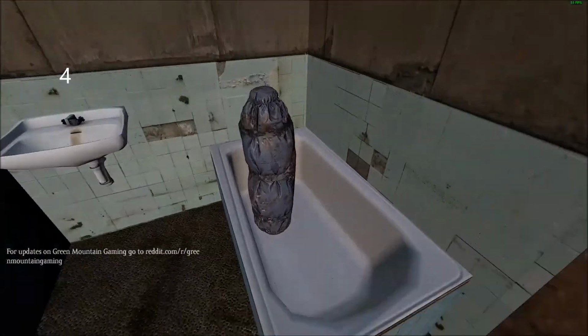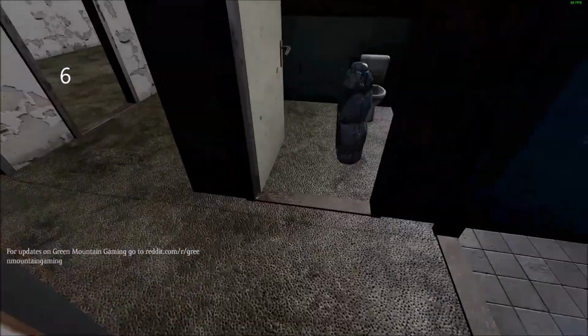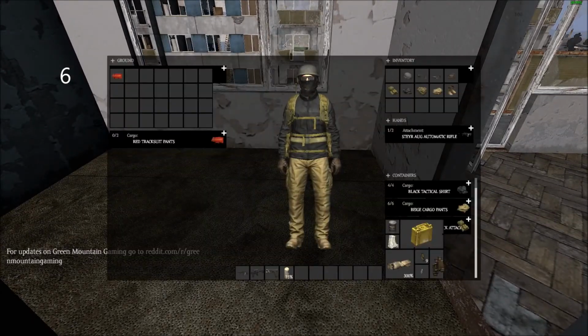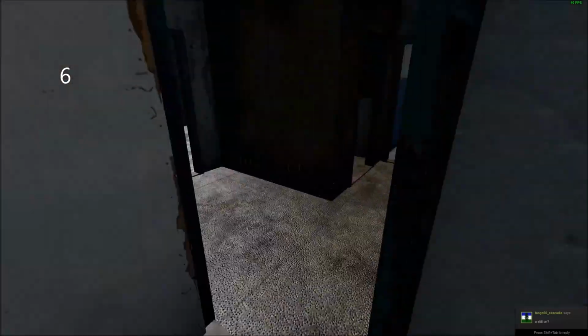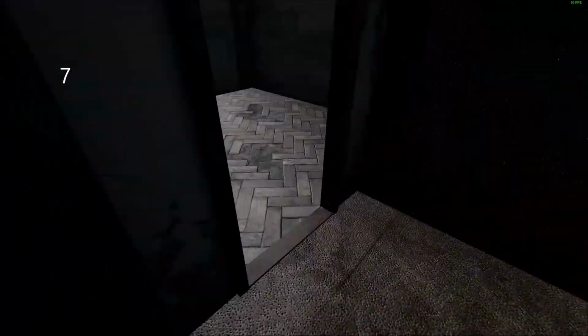Okay, so here we go. Let's see, we're up to 4, I think. So 5, 6 in the bathroom. That's where people tend to store their tents, right? Alright, here's another one. 7.